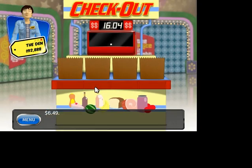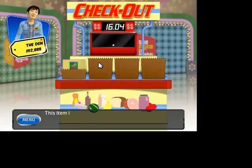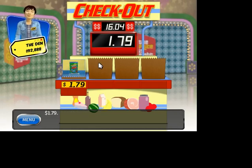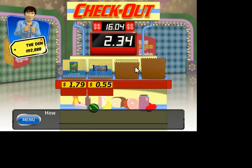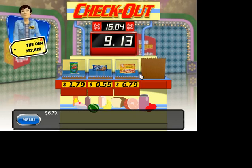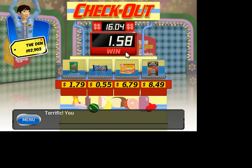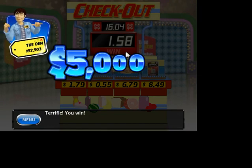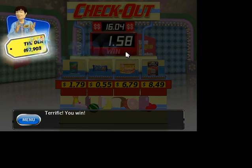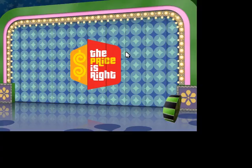This is your total. Let's see what the items are worth. Starting with the Russell Stover candies, this one is worth $1.79. How about this one? 21 cents. Terrific! You win! Yep, that's a winner. $2. Guess I'm a pretty smart shopper.